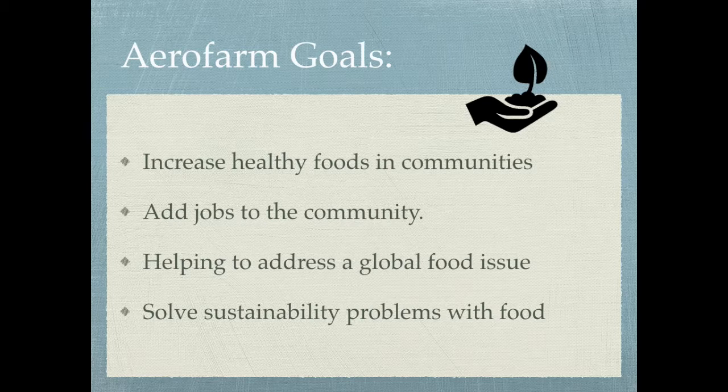So the CEO, Oshima, states, "What's exciting about what we're doing is that we're very much helping to address a global issue. We have increasing urbanization, population increases, food safety, and food security issues. We have a tremendous amount of interest in helping to solve these problems."